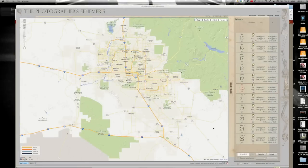Okay, we talked a little bit about some of the planning tools that we use to plan for a Milky Way shoot. I thought I'd share some of those with you. The first one I have up here is The Photographer's Ephemeris. This is a pretty great tool. It's available for the desktop, but you can also use this on your iPhone as well as Android.